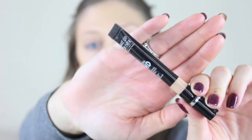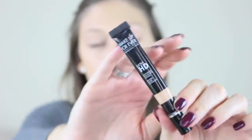Now that my base is done, I'm going to add concealer, and for that I'm using the Makeup Forever HD concealer. It's really nice and creamy. I do love their full coverage one. Since I'm paler, I ran out of my lighter color, so I would probably go one shade lighter than this, but I'm just using a tiny bit. So hopefully it's not too dark. Okay, it's just right. If I get any paler, I definitely cannot use this one.